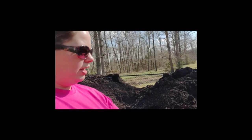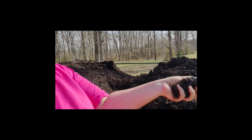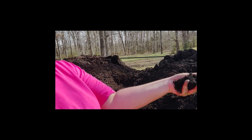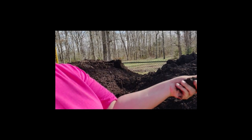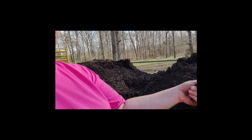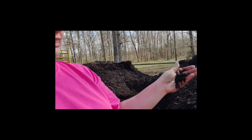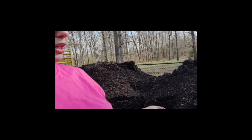But this here, if you take it, do y'all see how this can easily be broken down? It's not full of sticks, it's not full of chunks and debris. It's very, very just good, rich soil. So that is the kind of thing that you want to look for when you're picking out soil to put into your raised gardens especially.